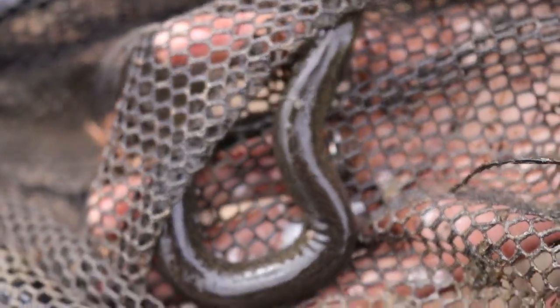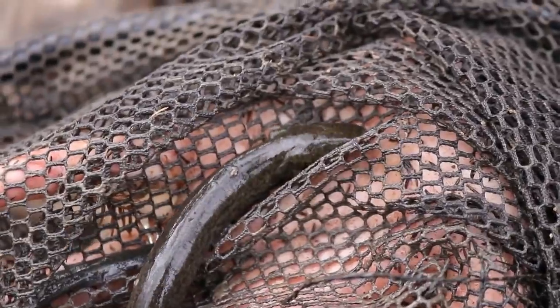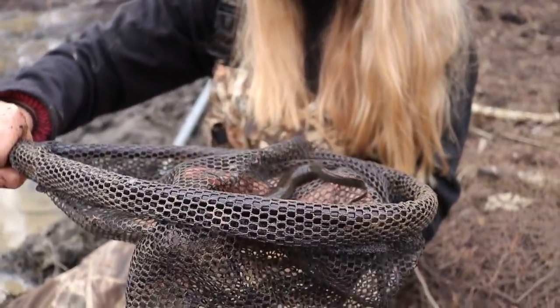I'm telling you guys, these are some of the most bizarre creatures you could ever find out here in a swamp. Of course, there are always crazier things like Bigfoot. But next to Bigfoot, this is pretty cool. Yeah, these are awesome.